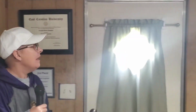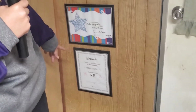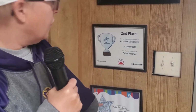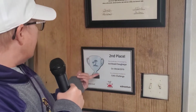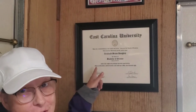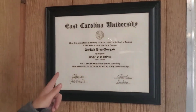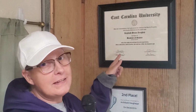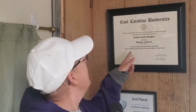And we're going to start here with the academics. We're starting here with Little AB. All these awards are for Little AB from elementary school. Math awards, AR reading awards, science awards. Now this is his daddy's degree from East Carolina University, and it took him a long time and a lot of sweat and tears to get that degree.